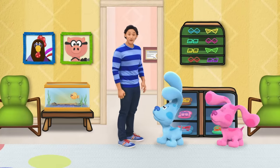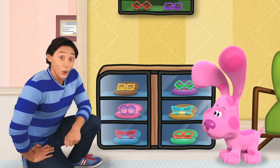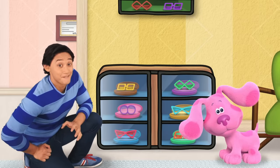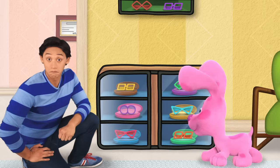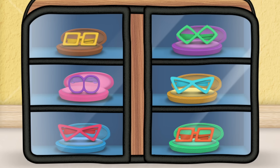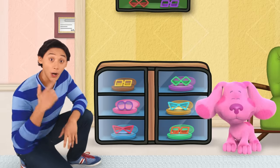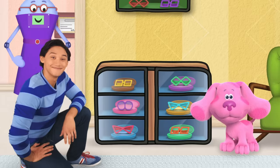Wow, Magenta! You have so many great pairs of glasses to choose from! Okay, looks like we could really use your help. Will you help Magenta pick out a pair of glasses she likes? Great! So, Magenta wants us to help her find glasses that have circles, are purple, and are kept in a magenta-colored case. Where are they? There! Right! Those glasses have circles, are purple, and are kept in a magenta-colored case. You are so smart. Excellent choice.